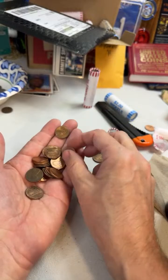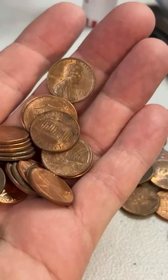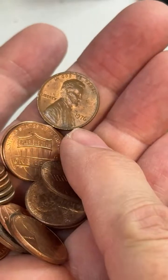Here's a 1976. Is this the one, like your 1970? Does it look kind of like this one right here? Because this is an original mint luster.